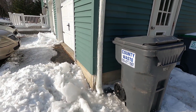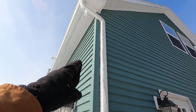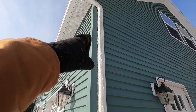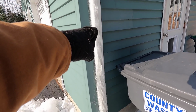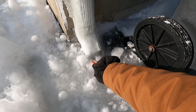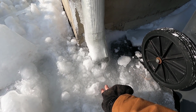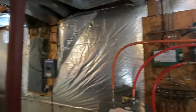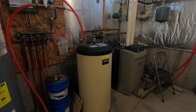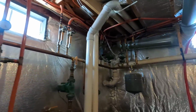Oh, and one more thing, guys. Maybe some of you have the solution to this, but you see my downspouts to my gutter system? It's all ice. It starts up there and goes all the way down to the bottom. You see that? It's been like that for weeks. If anyone has a solution for this, put it in the comments below as well. I'm thinking it could possibly be air in the system, but I'm not sure. But let me show you my system. Lots of pipes and valves and electronics everywhere.